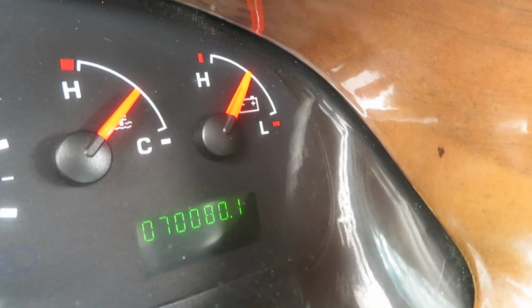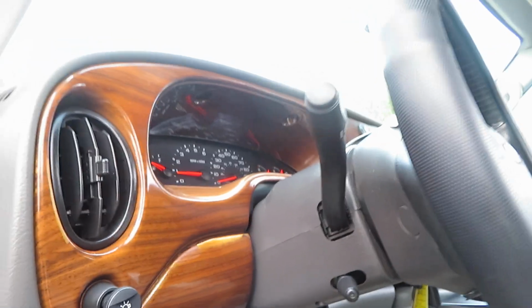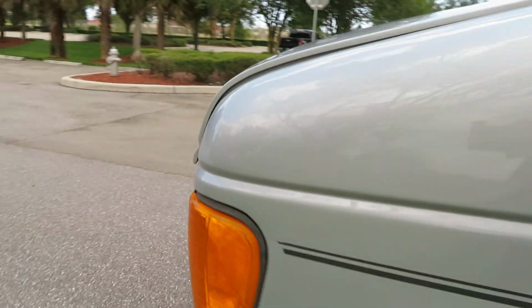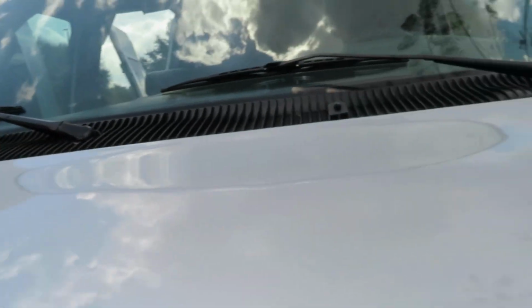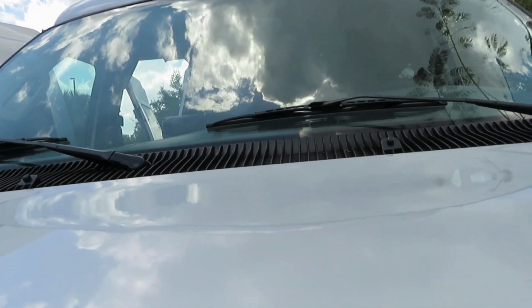Again, the mileage is 70,080 miles. So just turned 70,000 miles. Very nice, clean van. Paint shows really nicely. Runs and drives good. There's no warning lights on there, as you can see.